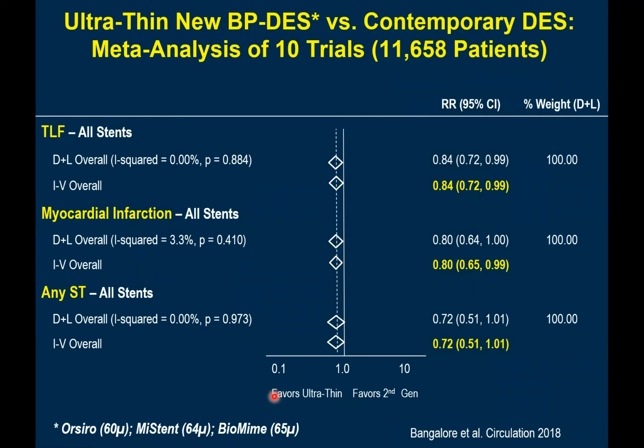Shripal took the 3 ultra-thin bioresorbable polymer DES listed down here at the bottom, Orsiro available in the US, MyStent, and BioMine available outside the US, all with sub-70 micron strut thickness. He bundled them together and compared them to all other contemporary DES with respect to clinical outcomes in a meta-analysis of 10 trials, 12,000 patients. He found a statistically significant 20% reduction in target lesion failure, 20% reduction in myocardial infarction, and almost a 30% reduction in stent thrombosis.